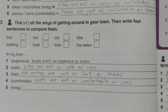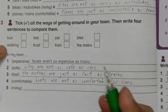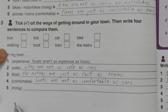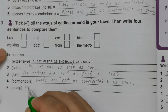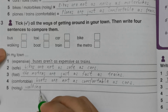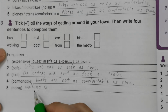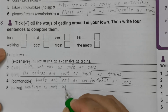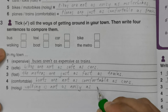And then finally, we have walking and buses. So I will compare walking with bus. So for this adjective here, noisy. So basically buses are noisier than walking. So in my town, walking, so we add the auxiliary verb is instead of are. So walking is not as noisy as buses.